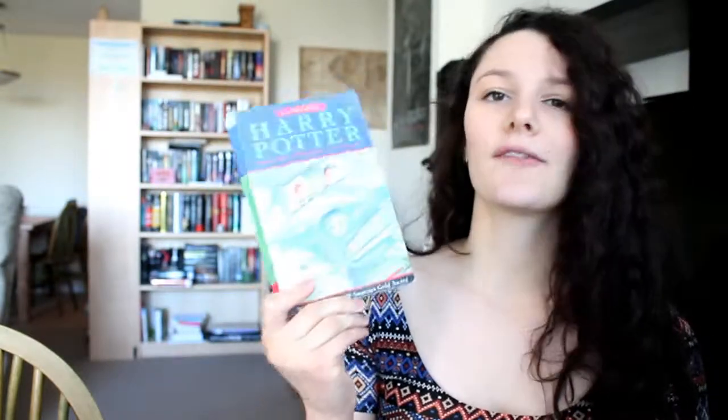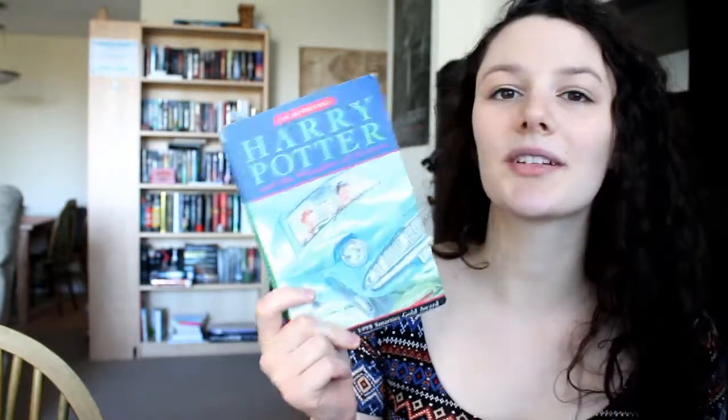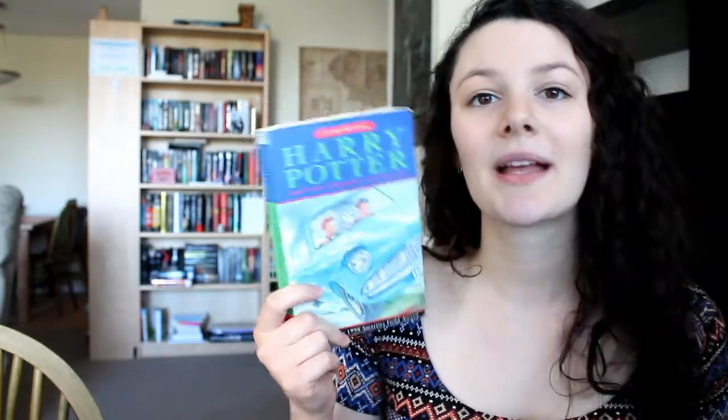So second shelf and 16th book. The second shelf is like my Harry Potter and adult fiction fantasy, and yeah, so I have here Harry Potter and the Chamber of Secrets. I have read this one a lot and I've watched the movie a lot. So when my siblings and I were younger, my mom would read these books to us, and I was pretty young so I don't really remember that well, but my sister would remember more.